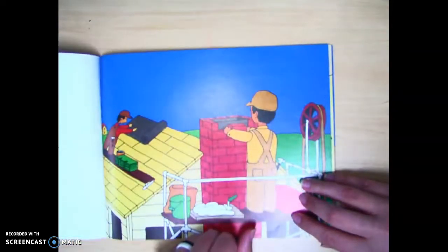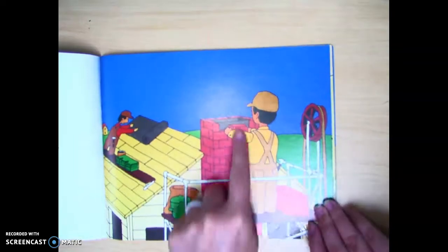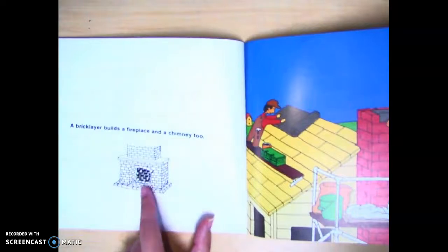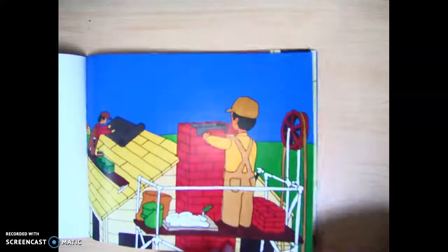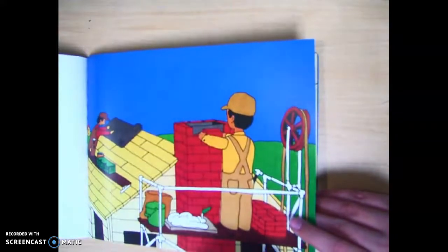A bricklayer builds a fireplace and a chimney too. There's the chimney. And the inside of the house looks like this, where the fireplace is. You might have a fireplace in your house. Some people do. But this is the chimney. This is the part that's outside of the house that attaches.